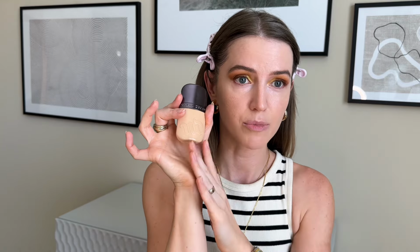This is so interesting. I feel like people with oily skin would absolutely love this, but let me just check the ingredients, because I just feel that there's alcohol in it just because of how fast drying it was. So let me see. And yes, I was right, alcohol is the fourth ingredient in this foundation. So if you're someone who's trying to avoid that ingredient, just something to keep in mind.